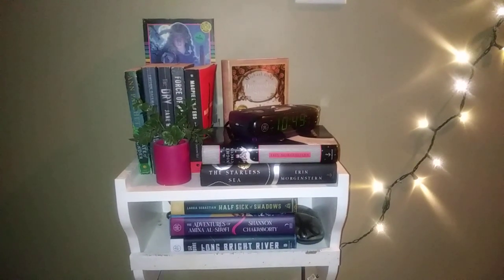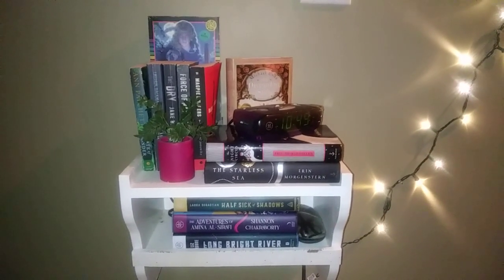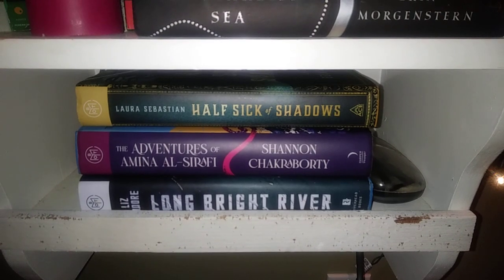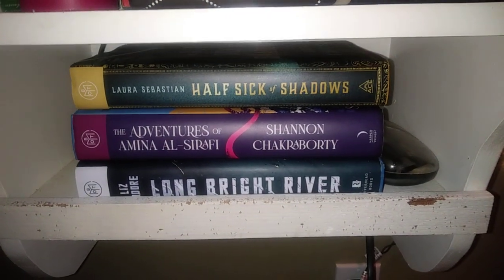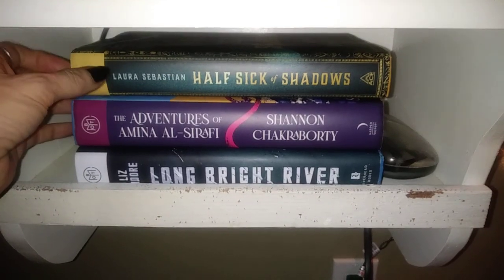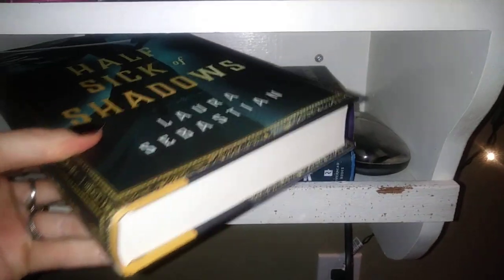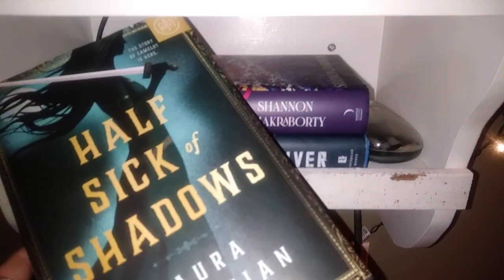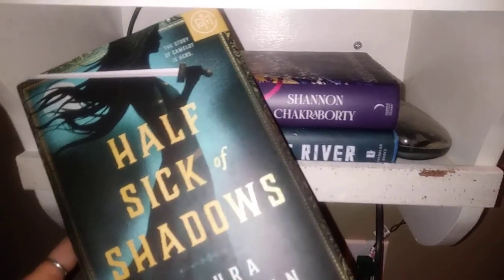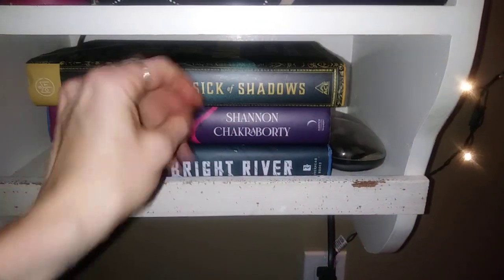Okay, and my other nightstand, little pile of books area. So starting under here, I have a few Book of the Month books. Half Sick of Shadows. Now this one I actually did not get through my subscription. I got this at a library bookstore for a few bucks. So it's a Camelot retelling, it looks like. So I look forward to checking that out.